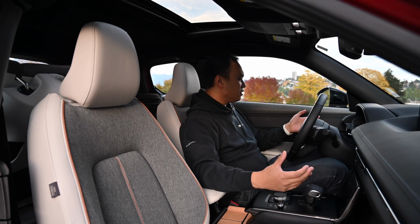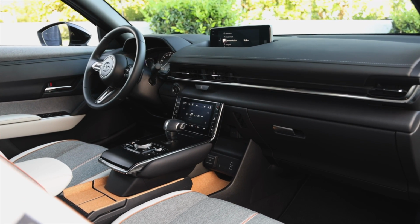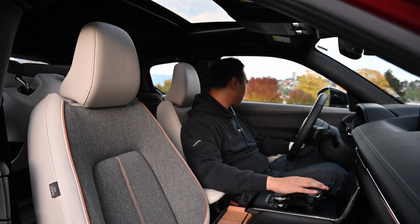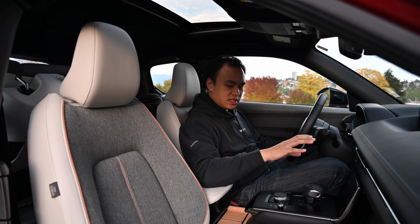And the rest of the cabin, it's about the same. You got really good materials throughout. The top of the dash is this injection molded plastic. It's really nice. You get this soft, fabric-like feel on the top. It's weird, but it's quirky. I like it.